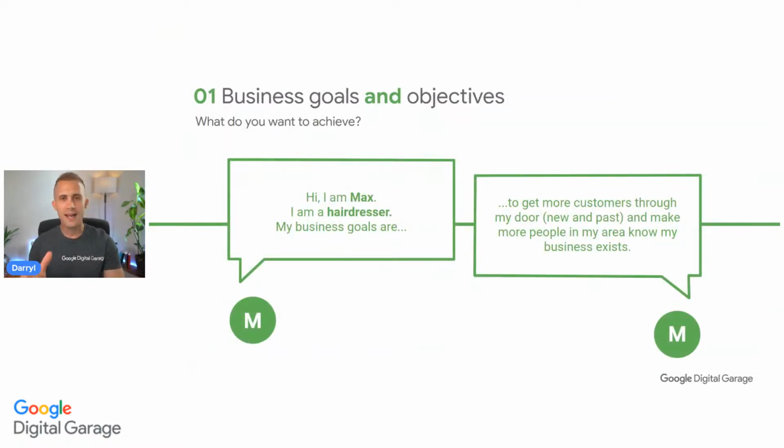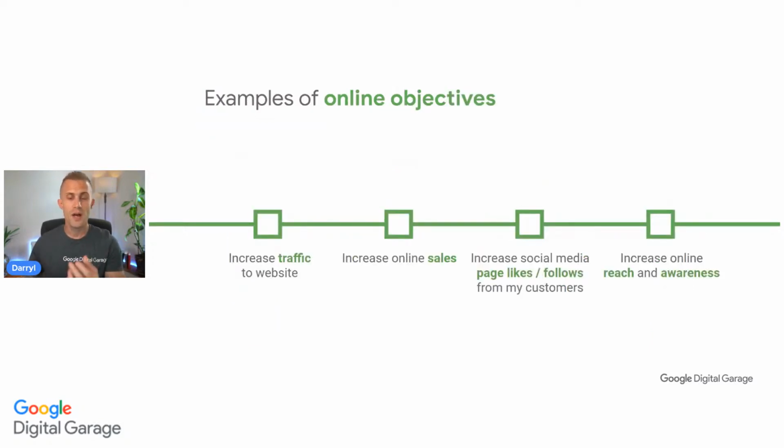Let's use the example. Hi, I'm Max. I'm a hairdresser, and my business goals are to get more customers through my door, new and past, and make people in my area know my business exists. Maybe you've got a similar objective. If you'd like to steal it, let's steal it and use that. But first we establish that goal, and then we need to turn that goal into an online objective. An example of an online objective would be to increase traffic to the website, or increase social media page likes and follows, or increase online reach and awareness.